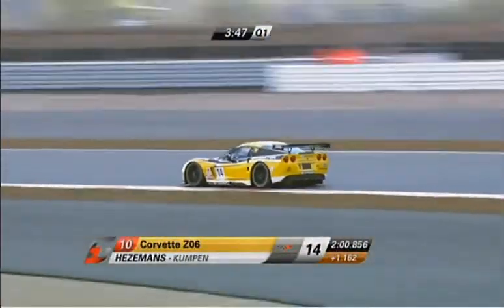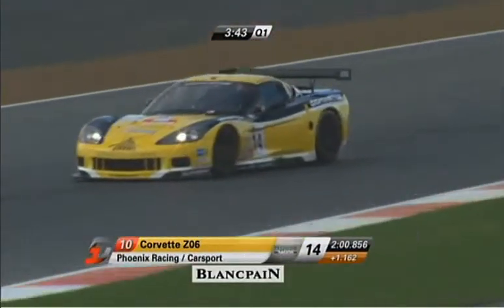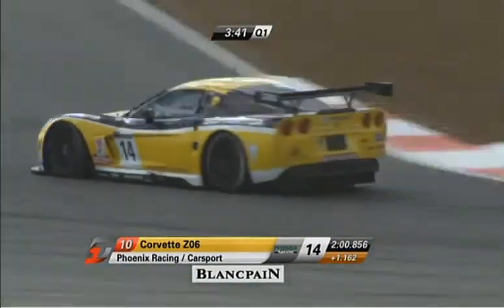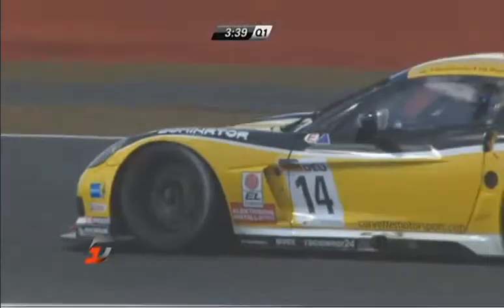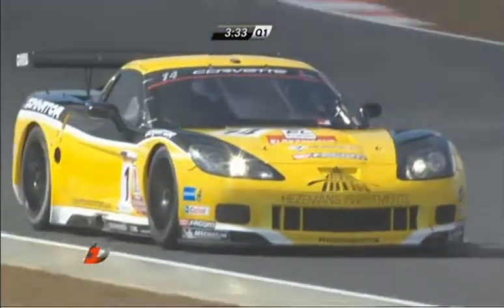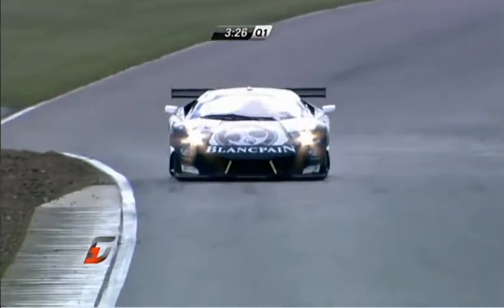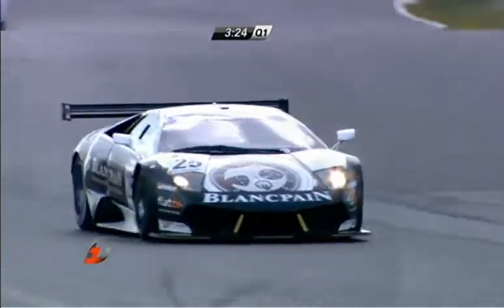Mike Hazelman's here, a massive amount of experience also in these Corvettes, driving for the Phoenix Racing Car Sport team. Car number 14, currently shown 10th fastest overall, and new quickest time overall, however, car number 8, Aston Martin. They struggled in the opening races in Abu Dhabi, but this weekend Stefan Muka is driving car number 8. He goes to the fastest time of the session of 59.6.